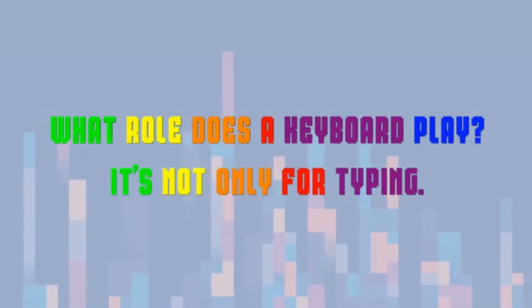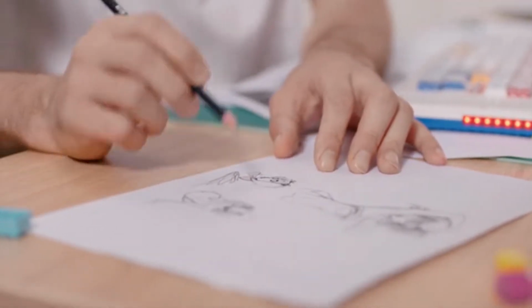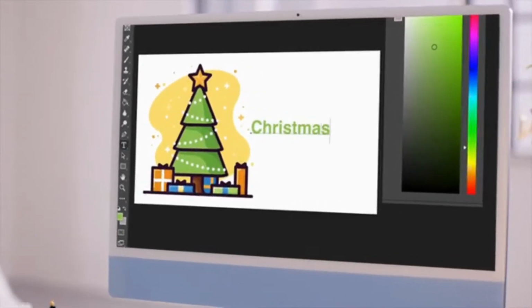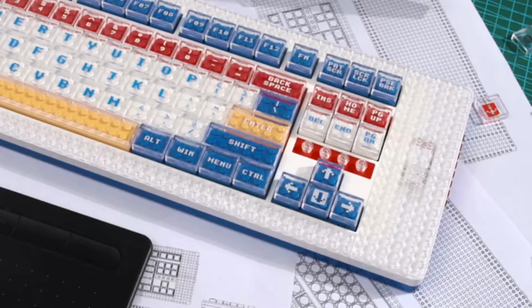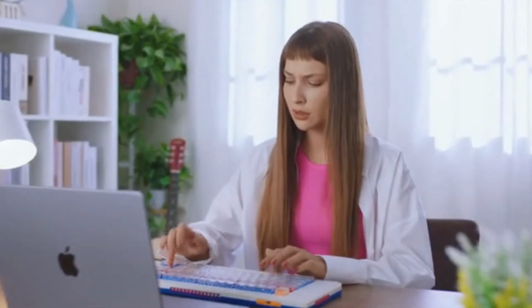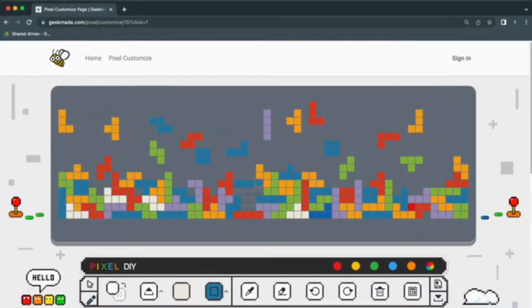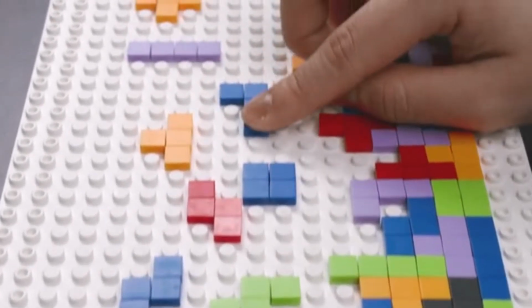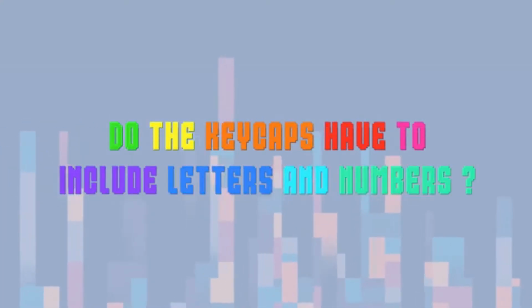What does a keyboard play? It's not only for typing. Also lets you unleash your imagination. A keyboard is not just about technology. About showing off your personality too. Do the keycaps have to include letters and numbers?